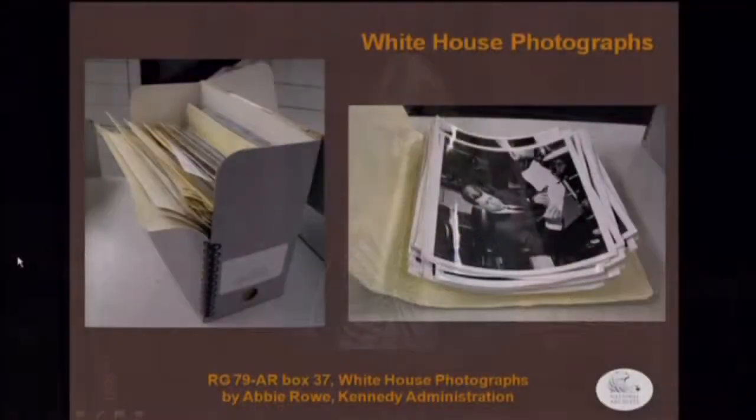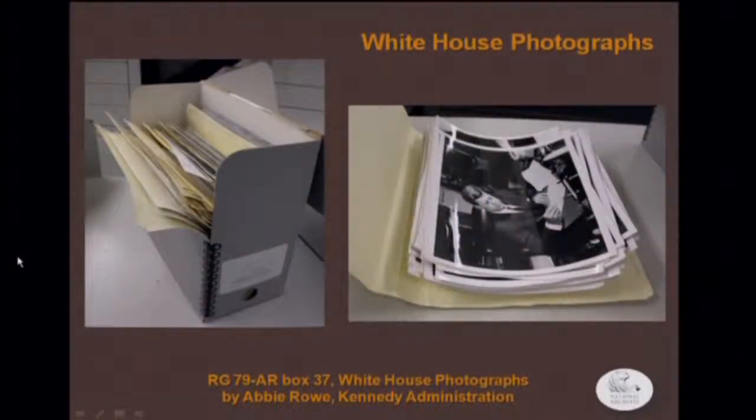In the case of the Abbey Rowe photographs shown here, many photographs became slumped and curled in their boxes as a result of overfilling file folders and not providing adequate spacer boards to take up excess space in the boxes. Over 3,000 photographs required treatment.